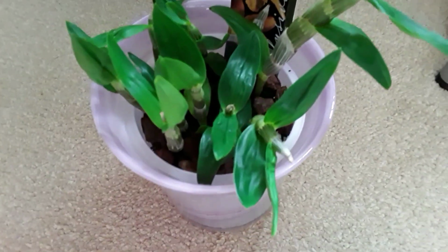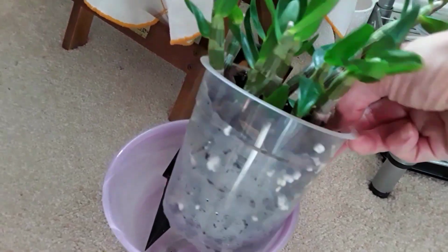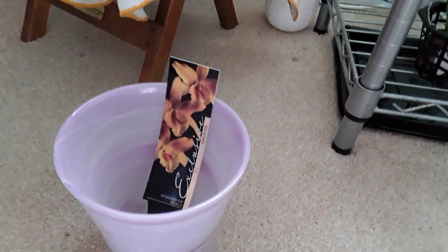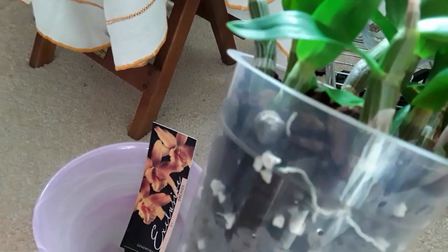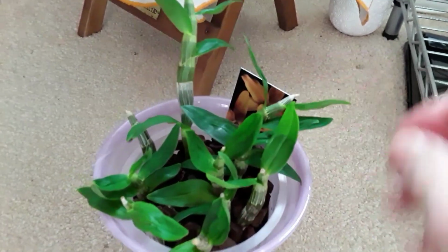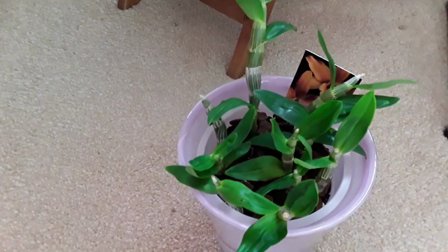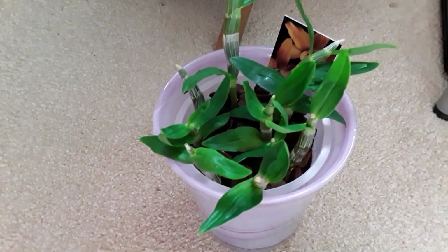There's 10 little keikis in here, and they've all got good roots. Let me see if I can lift her out. Each one has got a really good root system. So what I've done, I've potted them up in there, to keep them tightly in that pot, but allowing them room to grow, of course.